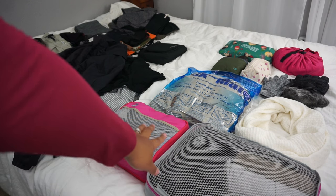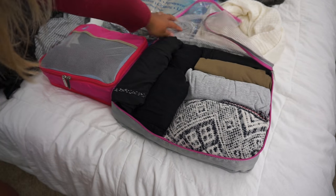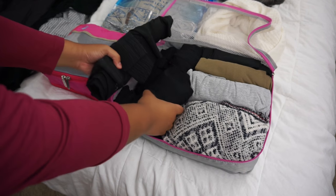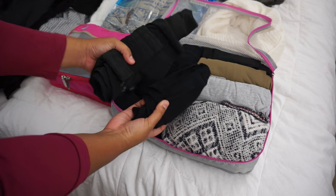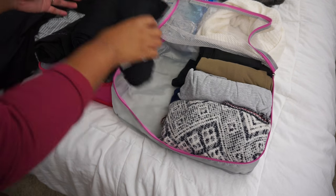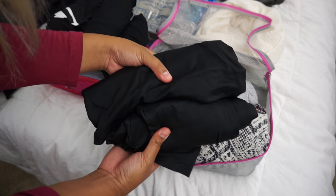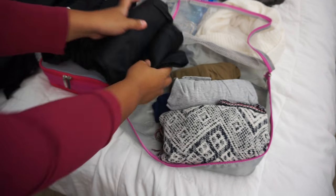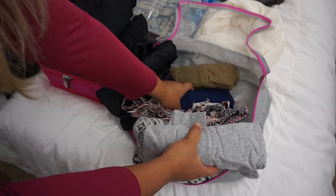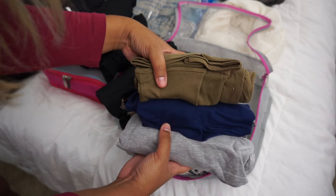So I'm going to show you guys what's in my packing cubes. All right, so here, this is pretty much my main outfits. I have all of my pants and tops here. I'm bringing, these are all pretty much black pants. I have 1, 2, 3, 4, 5. And then I have my underlayer. This is a top and bottom underlayer. This is just from Target. And then I have my tops here. I have 1, 2, 3, 4. So I'm bringing 4 different shirts.